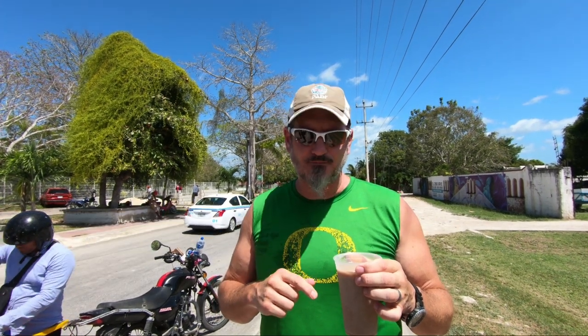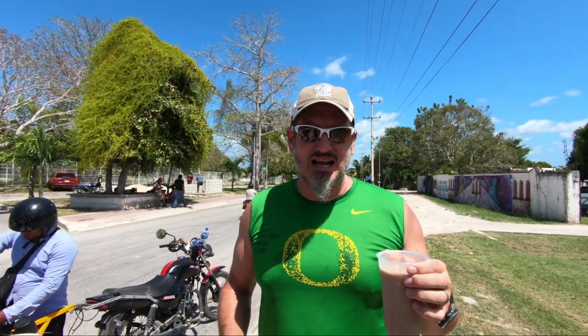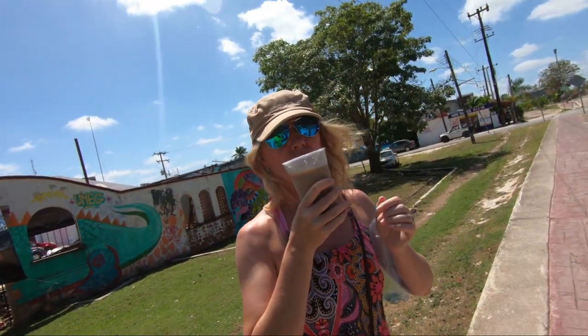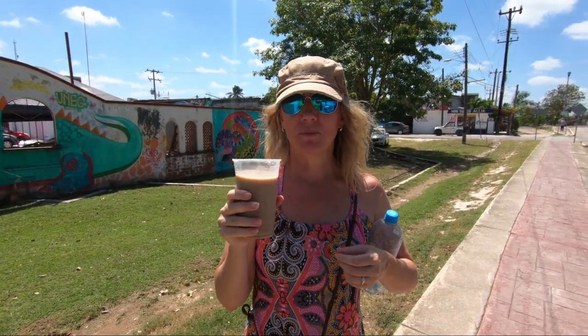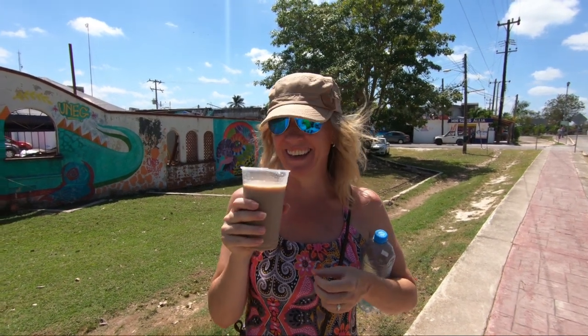This is coconut with corn and cacao. It's really good. I'd explain the flavor, but it's kind of exactly what it sounds like. It's cold and delicious. Here. It has little bits and pieces in it, so yeah. It's corn. Well, I'm not a fan of things that have little bits and pieces of it.